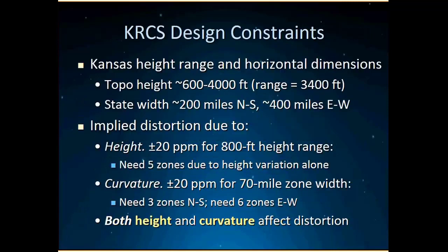Now, with some constraints for the state. We saw it earlier in a slide, but the topo heights range from about 600 to 4,000 feet. That's 3,400 feet. The state is 200 miles wide, roughly north-south, 400 miles roughly east-west. So those are sort of the geometric constraints we're working in. And the implied distortion due to those two things, as far as height goes, if it's just height alone, forget about earth curvature, I can have an 800-foot change in height and keep my distortion within 20 parts per million. Well, with that change in height, just due to height, I would need 5 zones at least for the state.